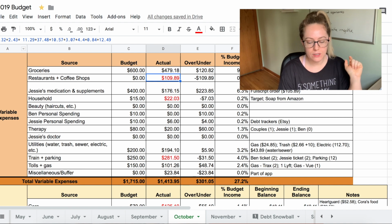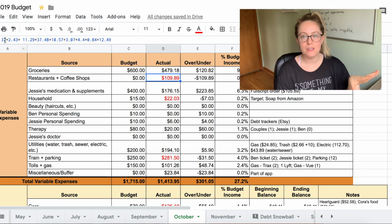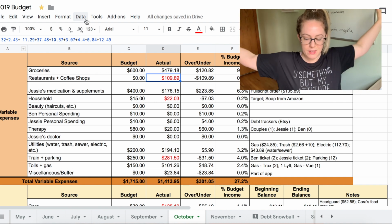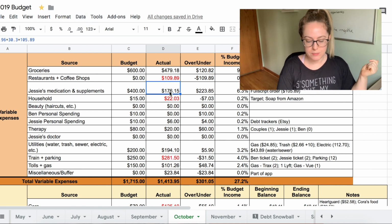So definitely went over budget in that category. There's also, we spent money when my mom was here. We bought her dinner one day because she kept buying us food, which was so nice of her. So yeah, it's just random. That's my long-winded way of saying that we went over budget on restaurants and coffee shops.